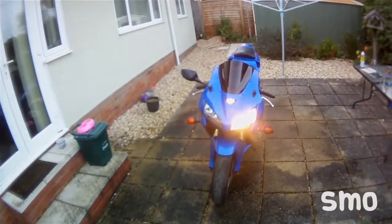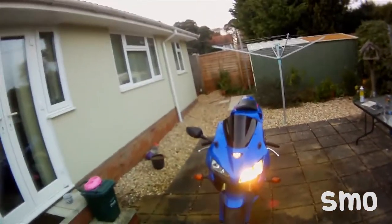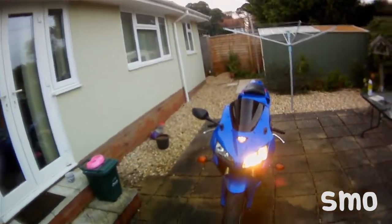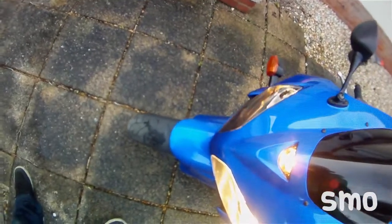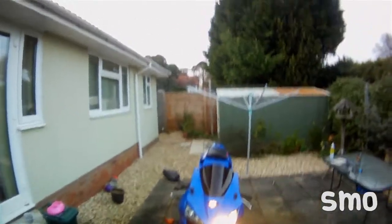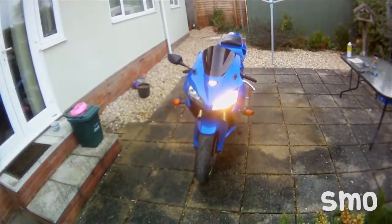So, only having the one light on, I just always get idiot people say, "You've got a headlight out, mate. You've got a headlight out. That one, it's out." And then I'll sit there and I'll flick that one on, and then I'll put it back off. And then they'll be like, "Yeah, that one, it's flickering, mate. I think you've got an electrical problem in there, mate." Idiots.